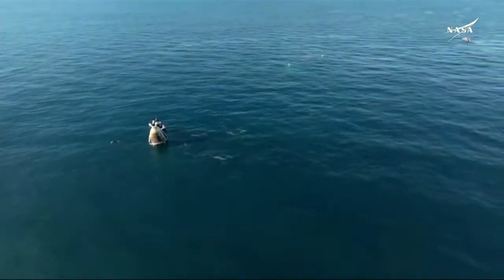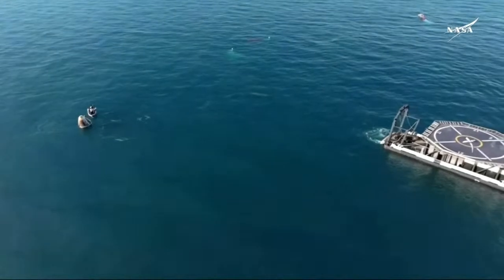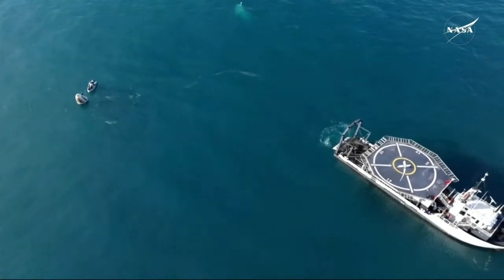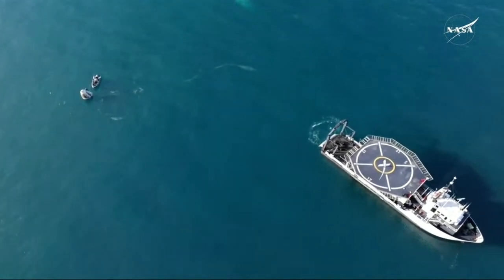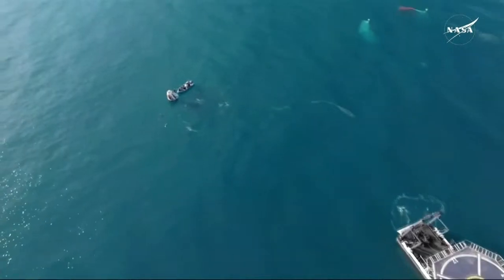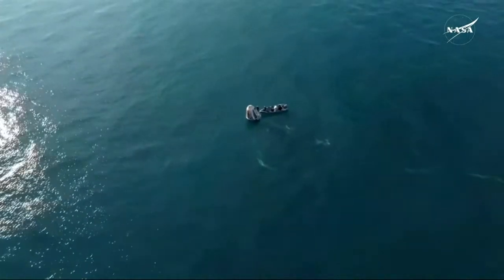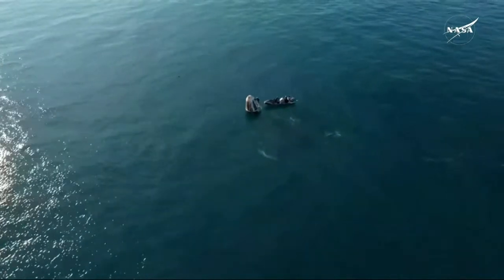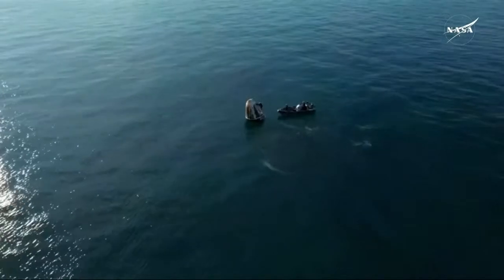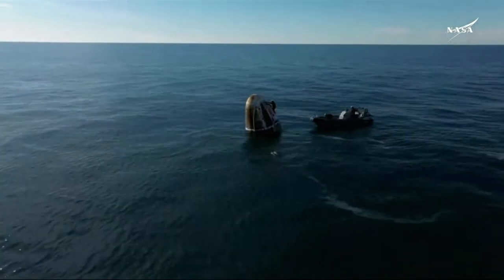The recovery personnel are continuing to step through procedures to hoist Dragon onto the recovery vessel Megan, which is now coming into view. You can see just how close Megan is at this point, and that's that helicopter pad that Jaden was just discussing, where the crew will fly off onto the coast of Florida, and then eventually they'll fly back to Houston. Just underneath that helicopter pad is that translation deck where we will see the nest once it is loaded up with the Dragon spacecraft on board. The nest will be translated to the forward end of the recovery vessel, and that is where our Crew 9 team members will egress from the Dragon spacecraft.